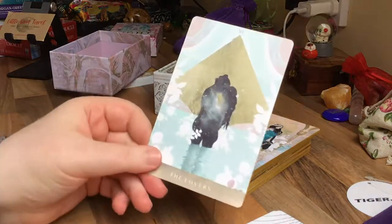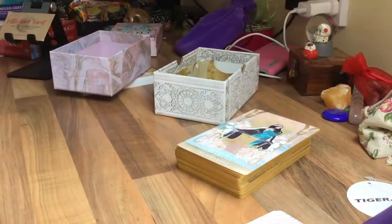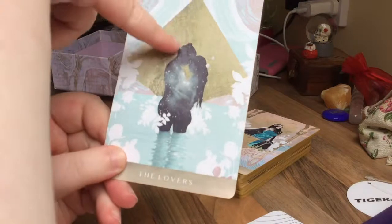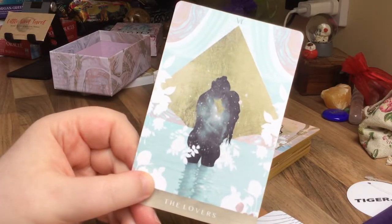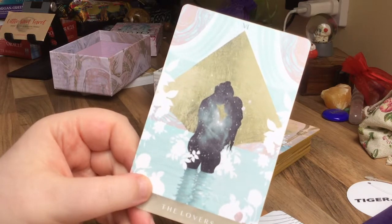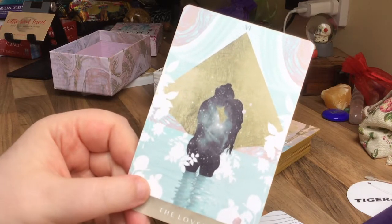Oh my goodness, those lovers. Wow. What is that in the middle? Oh, it's just the gap between them, so you can see the pyramid. I love how there's space. And oh, that's really pretty.